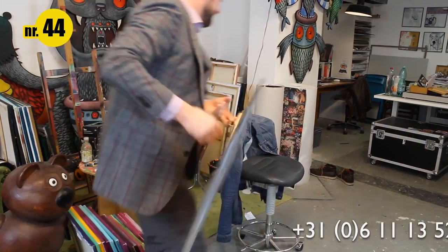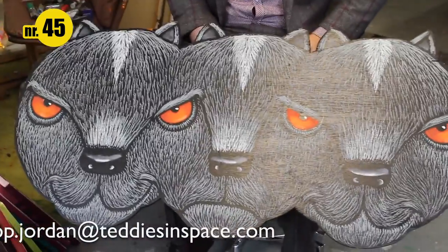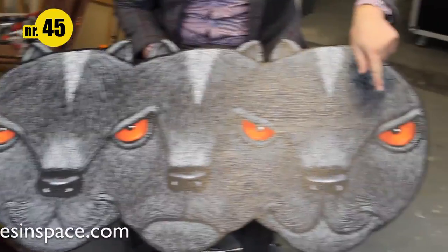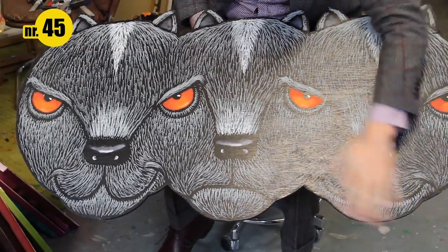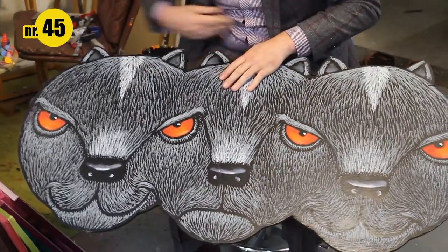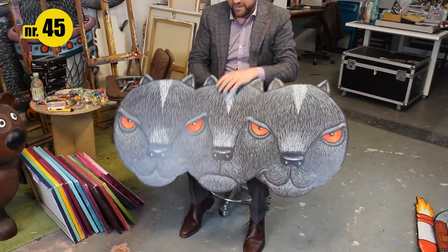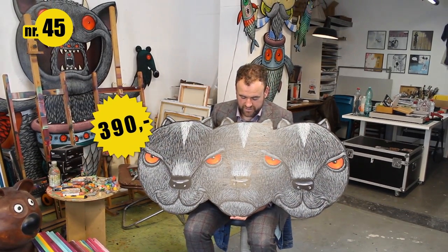Twilight Zone style. This is number 45. Three cats sharing four eyes. But still, each cat has two eyes. And, oh, I have to clean this before I send this away. And this is looking mad, this is looking scared, and this is looking mad again. How come? Beautiful piece, number 45, instead of 890 euros, 390 euros.